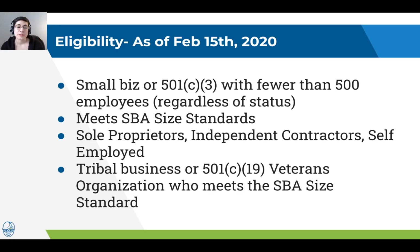And so I'll make sure to provide size standard information in my blog that you can go check in on, and also in the comments below. This is also open to other smaller businesses. So sole proprietors, independent contractors, and self-employed people will be included in this program. And also tribal businesses or 501(c)(19) veterans organizations who meet the size standard will also be eligible for this program.